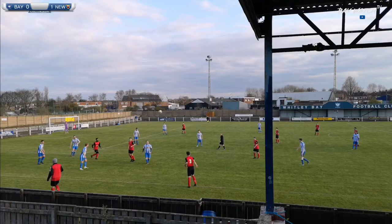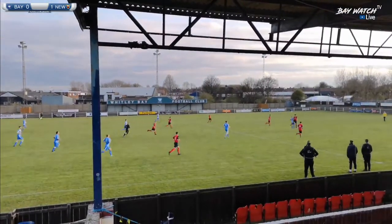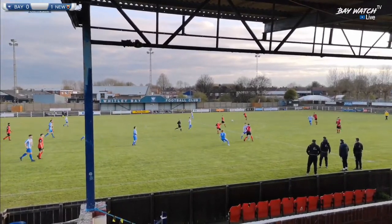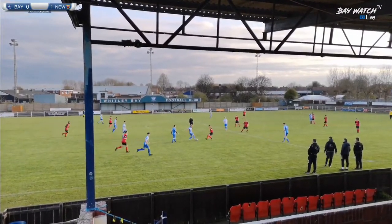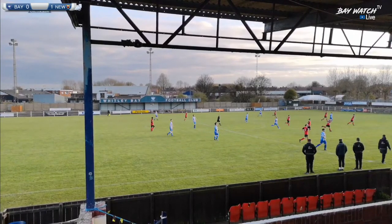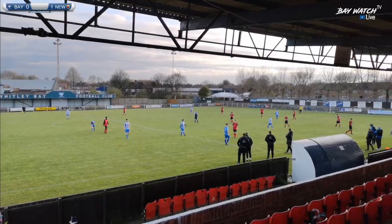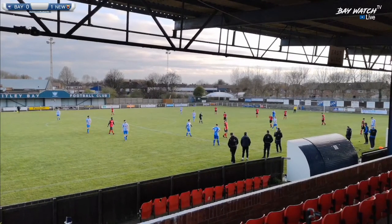Right, number 3 for Chemfica launches it towards Kareem. And it's cleared by Jamie Dunn. Over the halfway line. Picked up by Chemfica. No, but again, it's given to number 7 for Whitley Bay. Through to Evan. Oh, he just didn't manage to control it, and it's just slipped out for a throw-in to Chemfica again.